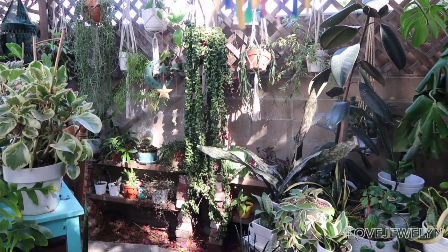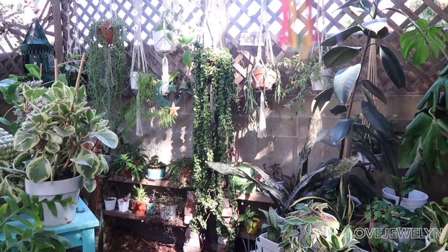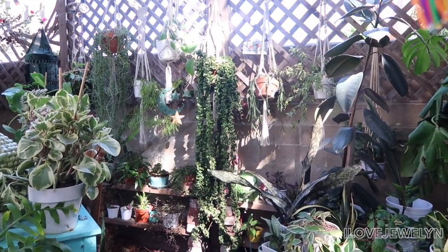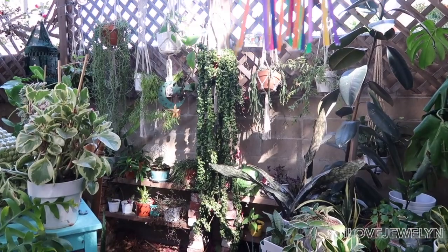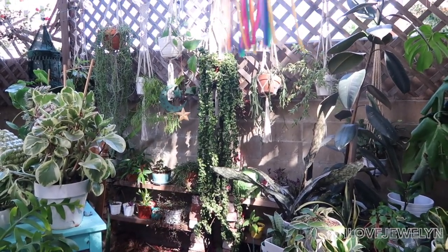As you see right now, there is nice dappled lighting, and I'm able to hang a bunch of plants up along the side of my patio, so I do make it work. And it's one of those cozy parts of my patio as well, that I'm able to kind of cover the wall with nice green babies.